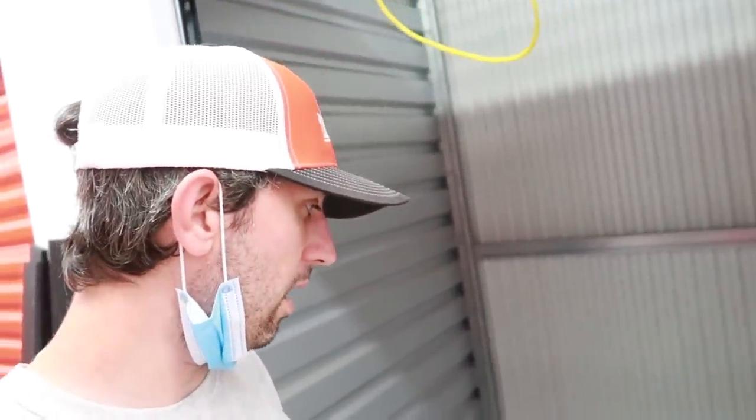These units at this facility cost $40 a month to rent, in case you guys were wondering as well. I did pay $90 for this unit today at auction, cleaned it all out, as you guys saw exactly what was inside. Lots and lots of cleaning stuff, a lot of stuff that I can definitely reuse myself, possibly resell, recycle, maybe donate. Lots of fun.